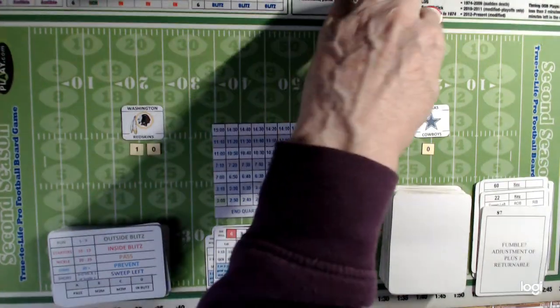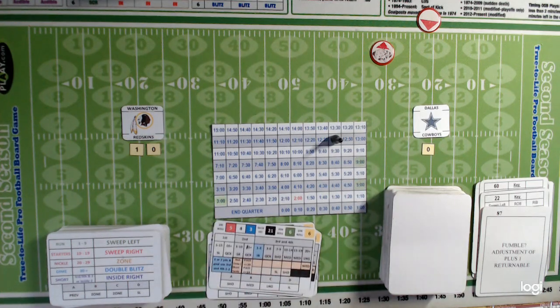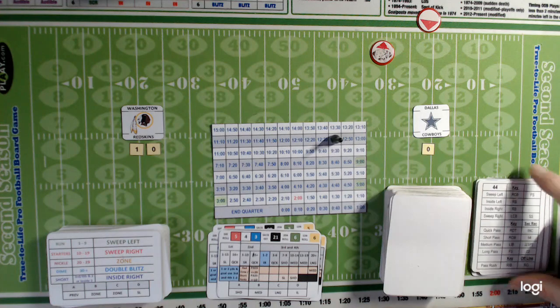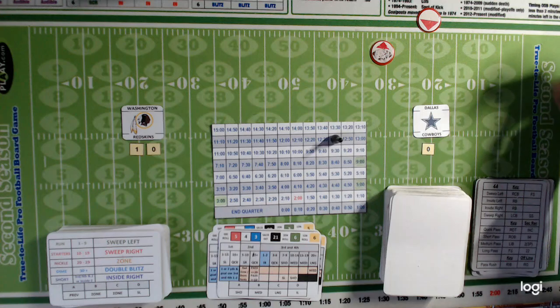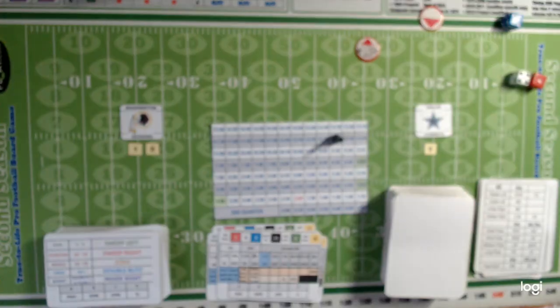1st and 10 to the Redskins at Dallas's 31. Theismann hands the ball off to George Rogers. He's going to sweep to the left, and it's going to be a sweep left against a sweep right, so it's going to be a -1. Right cornerback is a 0, free safety is a 3, becomes a 2. So good defense, and they'll swarm over Rogers and he'll lose 3 yards.